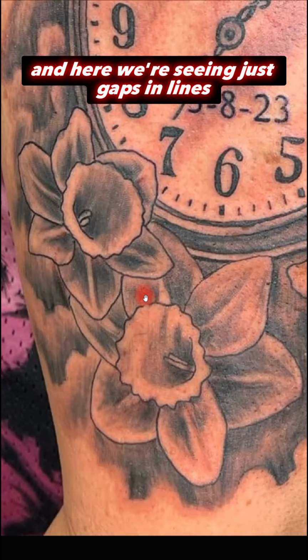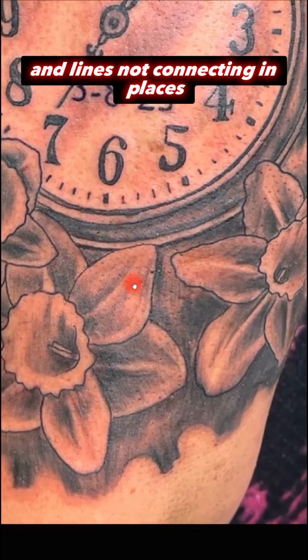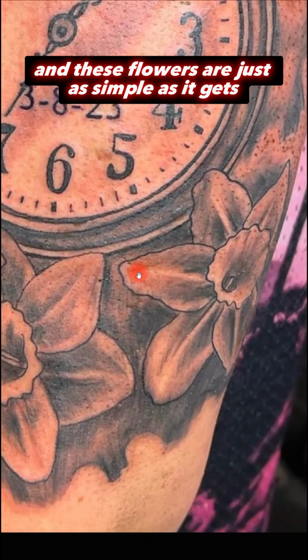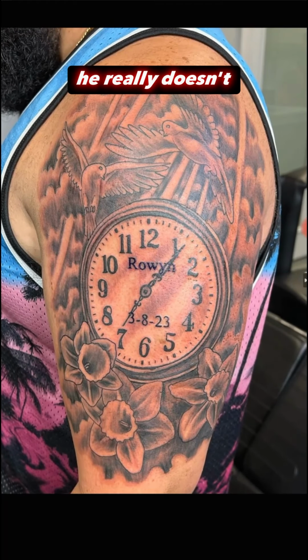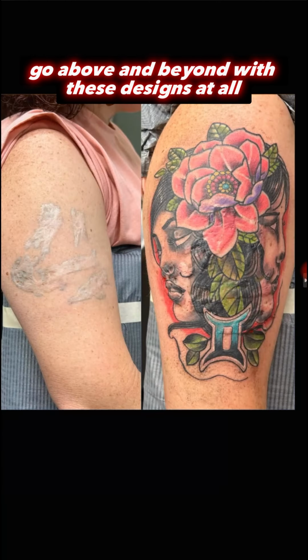And here we're seeing just gaps in lines and lines not connecting in places. And these flowers are just as simple as it gets. Really, really easy to draw, easy to tattoo kind of flowers. He really doesn't go above and beyond with these designs at all.